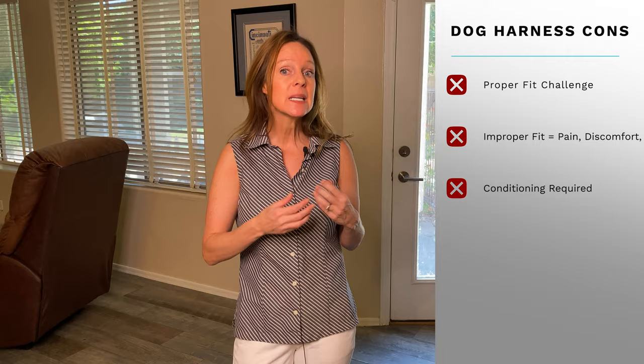The next thing is it's going to require some conditioning on your part. It's a different feel to have something hugging their entire body. So you'll want to make sure that you condition your dog for the harness before you just step out and start walking. The next thing is it's going to be a little bit more expensive than a traditional collar and a leash because you're going to need the harness and a leash. So there's a little bit of an added cost there.